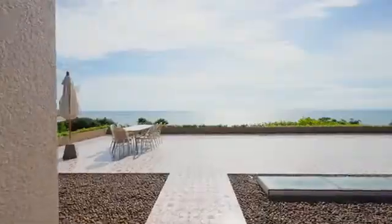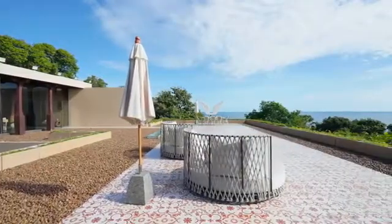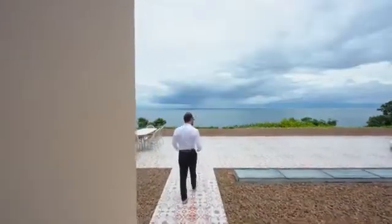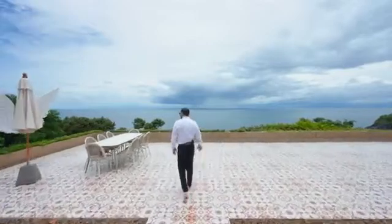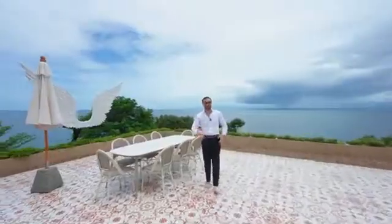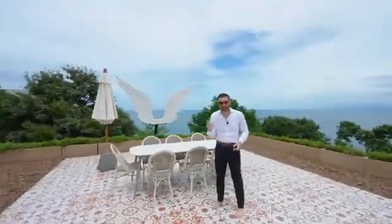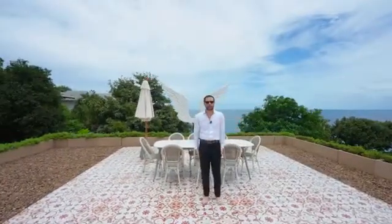Incredible, incredible views, and the surrounding landscape of this property is stunning. It's so green and lush. Andaman Sea right in front of us, and it's actually a really good sized terrace with this cool tiling, outdoor dining area here. The name of this villa, Villa Amarisa, means blessing from heaven, and that's why they have this angel wing sculpture here for a little photo moment.